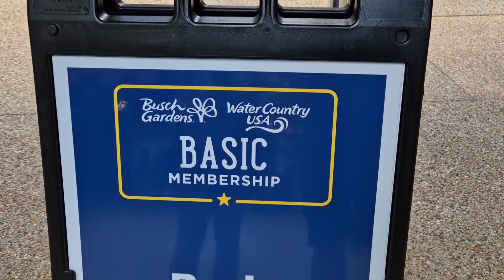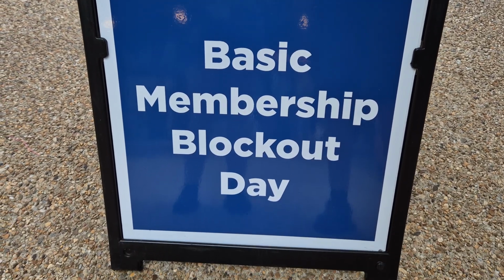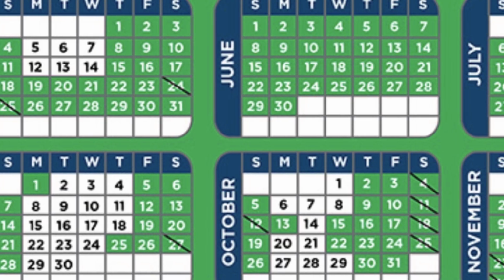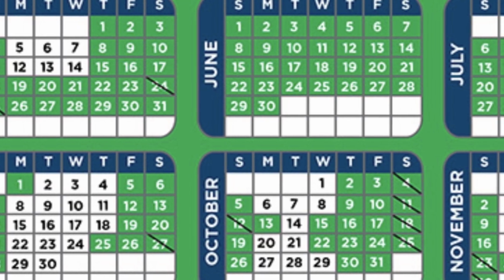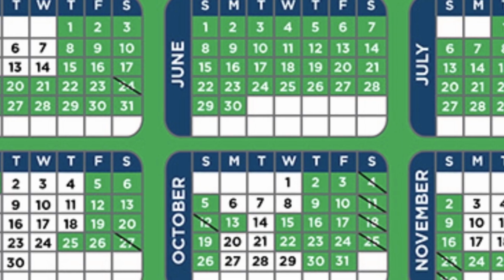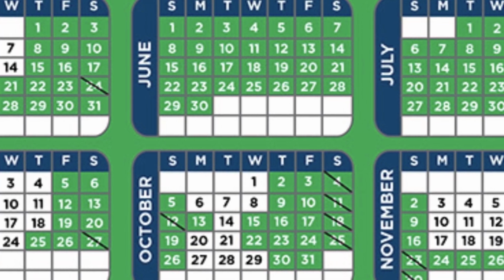If your park membership is the basic level, I wanted to use this as a reminder that today and tomorrow are blackout dates for the park, which by the time you're seeing this, will have already passed for Memorial Day weekend. But there are other dates in the near future for you to be aware of.